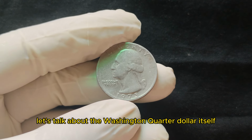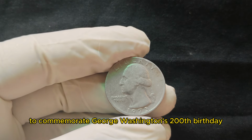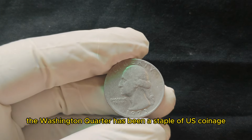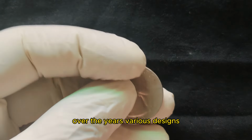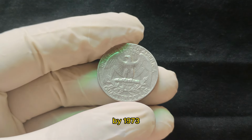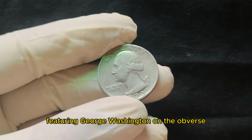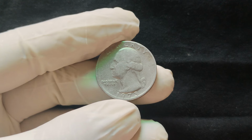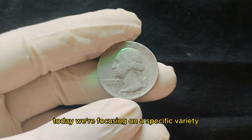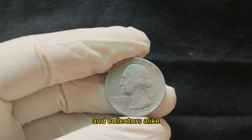First, let's talk about the Washington quarter dollar itself. Introduced in 1932 to commemorate George Washington's 200th birthday, the Washington quarter has been a staple of U.S. coinage. Over the years, various designs and mint marks have made certain quarters more valuable than others. By 1973, the Washington quarter was in its classic design, featuring George Washington on the obverse and an eagle on the reverse. But not all 1973 quarters are created equal. Today, we're focusing on a specific variety that has captured the attention of numismatists and collectors alike.